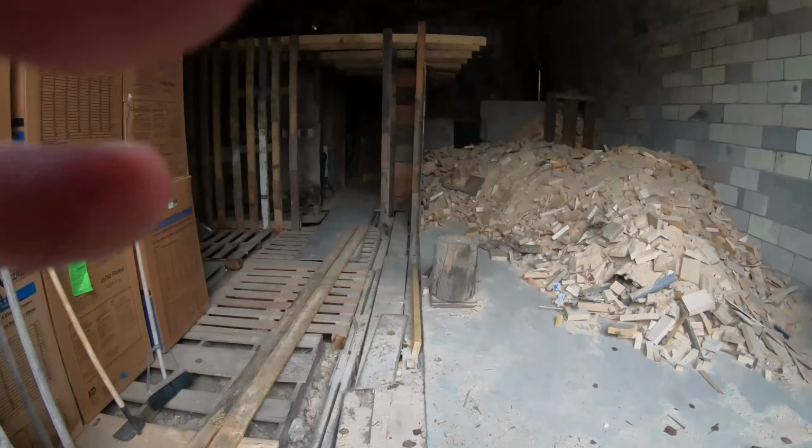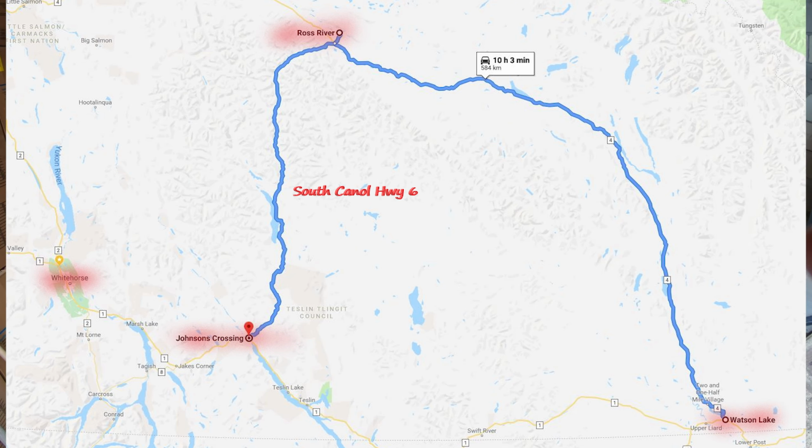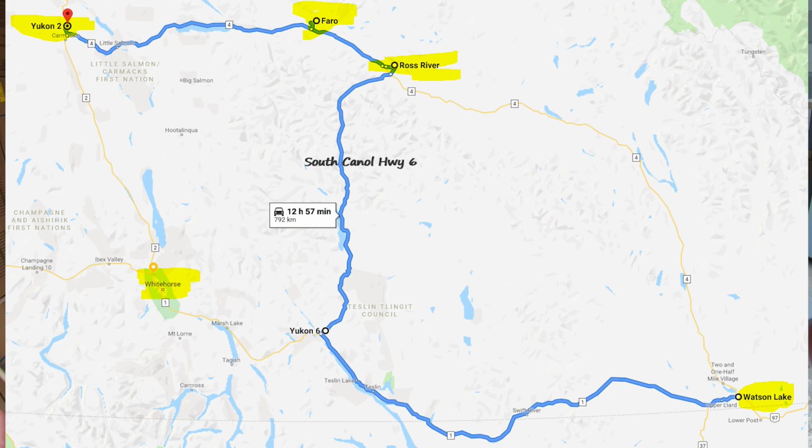So the first map is what I did down south of the canal, straight up towards Ross. What you're probably going to do is go to Watson, go north to Ross, and then come down the South Canal, Johnson's Crossing, go north past Whitehorse, Dawson, Fairbanks, whatever. I guess you could also come up past Watson to the South Canal Road, go way up to Ross River, make a left to Carmack's, go north, Fairbanks, Juneau, Dawson, whatever. And then on your way back, it's pretty hard to miss Whitehorse, so you'd have an opportunity to see Whitehorse on the way back. So it's up to you guys now, and gals.